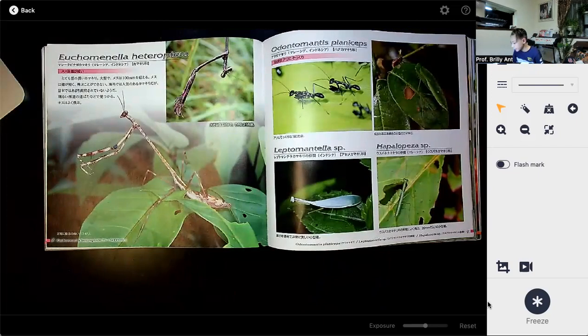Number three, found in Malaysia, the thread mantis has a very skinny neck and skinny body. It only grows up to 20 millimeters, which means they are very small.